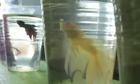Which kind of fish is this one? Those are the bettas. Oh, those are the bettas. Why are they called Siamese fighting fish? Well, because they're from a country that used to be called Siam. It's now called Thailand. Do they need a filter to live? They don't need a filter. They can have a filter if you want.